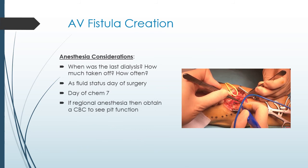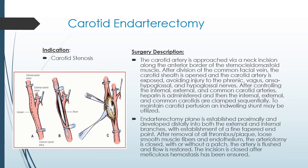So, day of, a Chem 7 is a good idea. These are things we already talked about too, with what questions to ask. All right, carotid endarterectomy is the last thing on here.